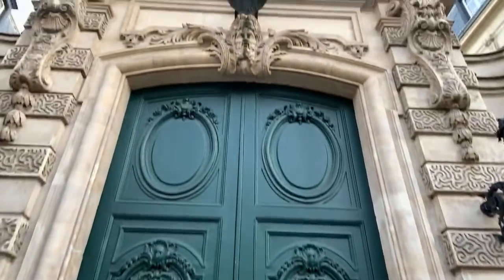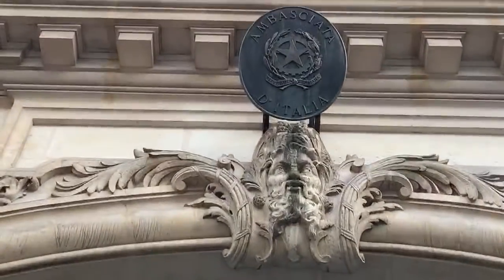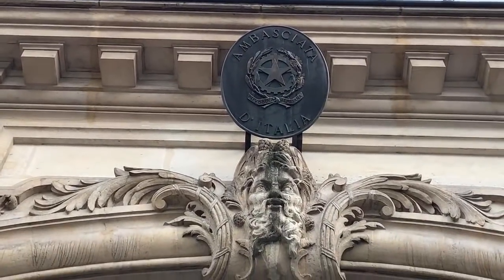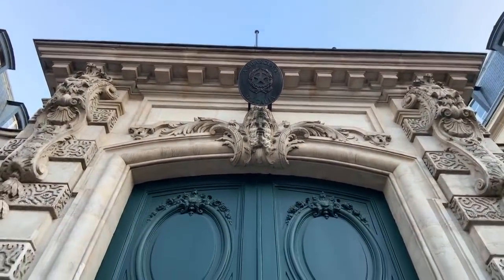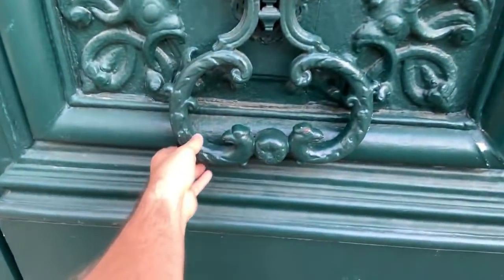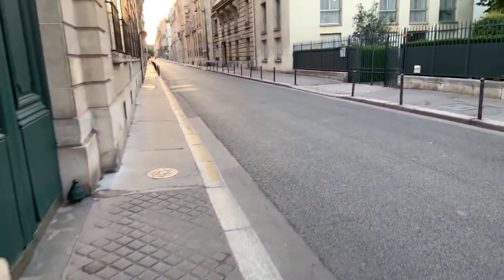It says at the top, maybe you can read it at home too. Ambasciata d'Italia, the Italian Embassy. What a great entry. That could be just a 10. I think I would. Here's the test. No, 9.5 from me. Onwards we go.